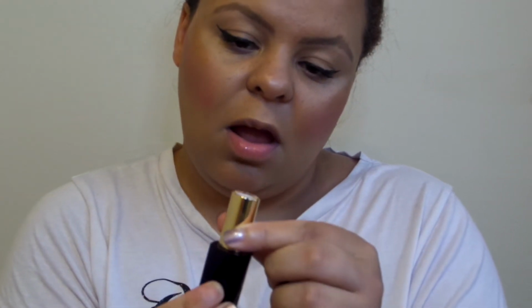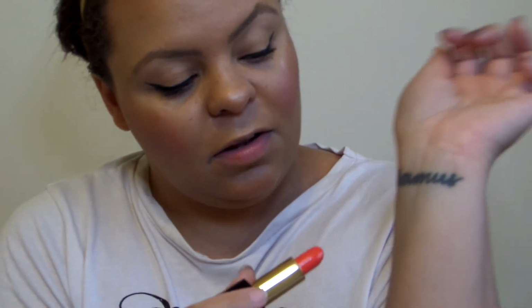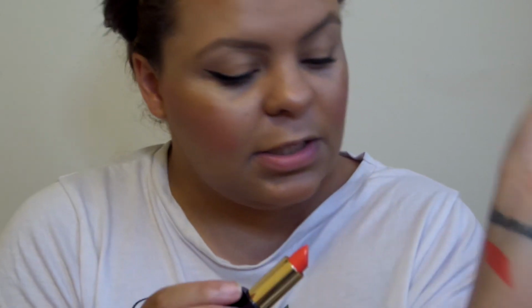Are you ready? I can twist it. So pretty. I'm going to put that on my wrist so you can see. Ooh! It's very red, but I love it. I love all shades of red basically. This is more of a coral red. I think it looks a little lighter on the bullet actually than it does coming out. I love orangey reds.